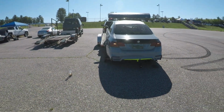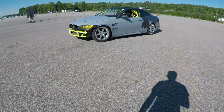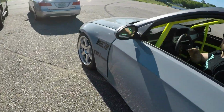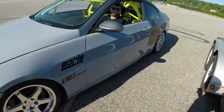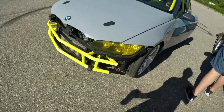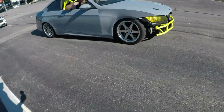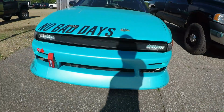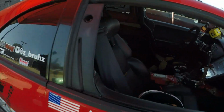Dude, this thing sounds so good. I know. It's like wicked raspy. I like it. Look at this C-Class Hero. C-Class Hero today. This paint came out wicked good, dude. See, it did come out good. It chips super easy, though. Woo! Hell yeah. Jeremy's car.